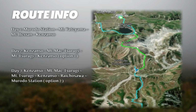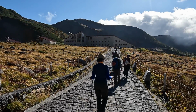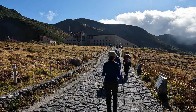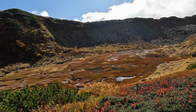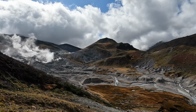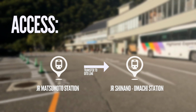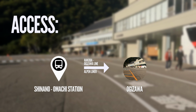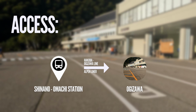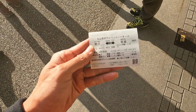The hiking course starts and ends at Murudo Station. Murudo is the highest point along the Tateyama-Kurobe Alpine route, offering the best views of the Tateyama Mountains. Popular tourist spot in the months of summer and autumn. To access Murudo, travel to Ogisawa and take the Hakuba Ogisawa Alpine liner. The journey to Murudo station involves several transfers between trolley buses and cable cars. First is a trolley bus going to Kurobe Dam.